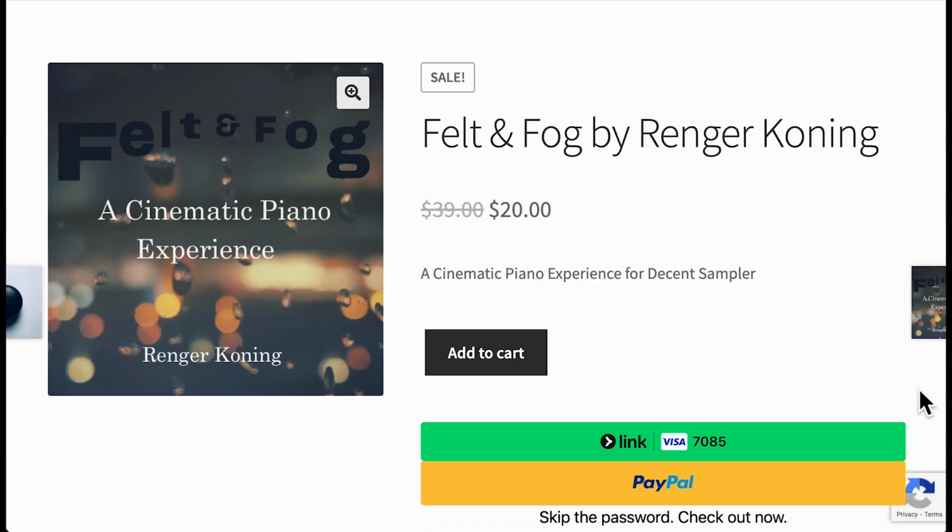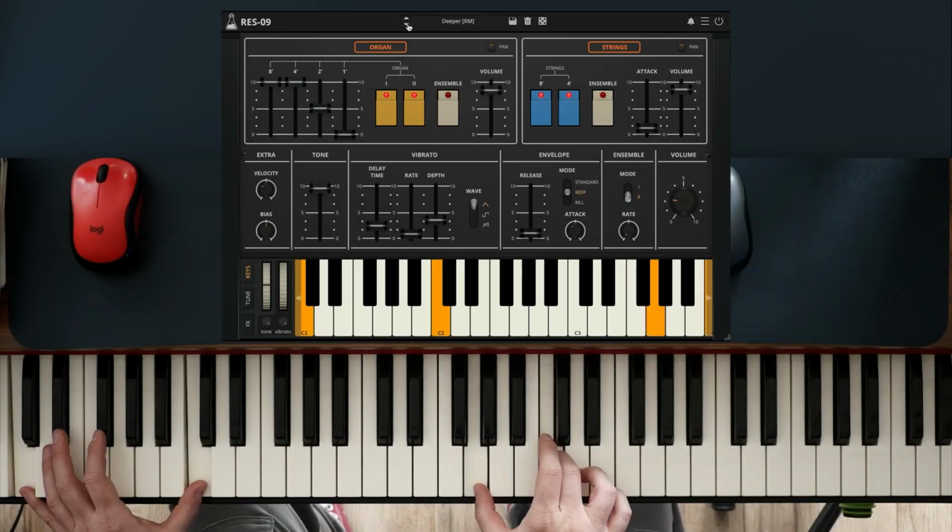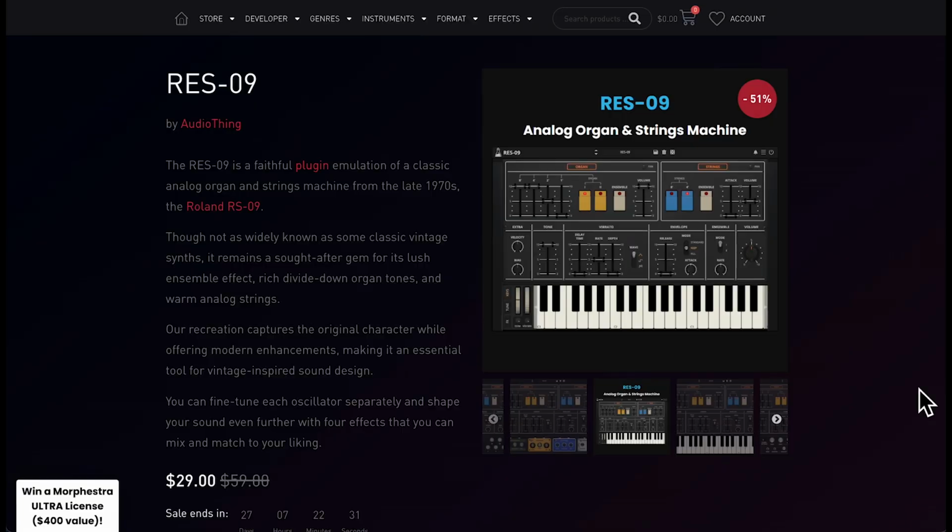Renger Koning has released Felt and Fog. This one's for the Decent Sampler, promising a cinematic piano. Available for $20, normally $39. And Audio Things released Res 09 there. Analog organ and string machine. Special intro price just $29, normally $59.